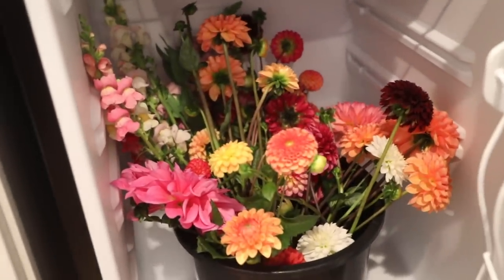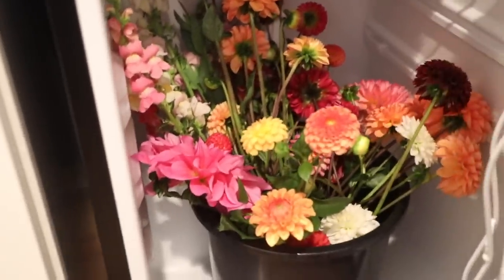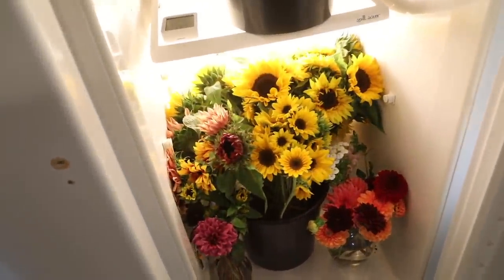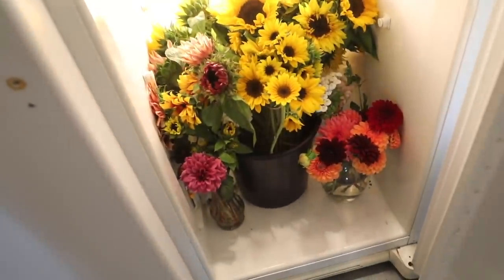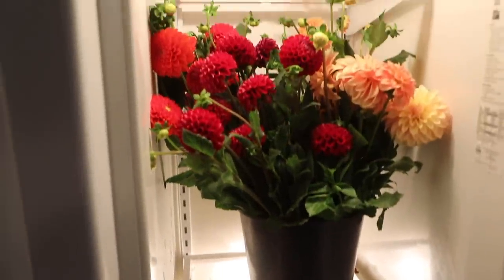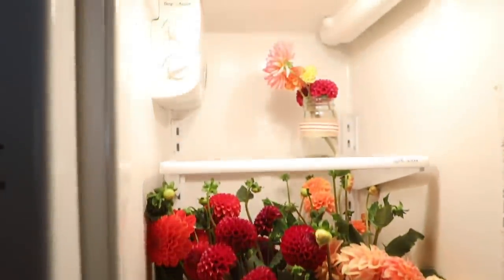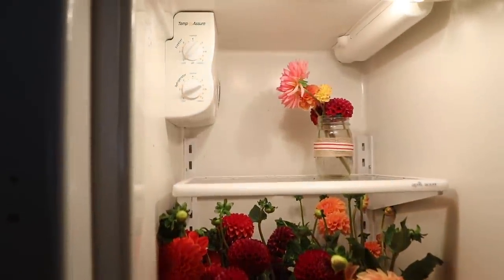In there, I have a bunch of dahlias and some snapdragons. And in my large fridge, I have a bucket of sunflowers, some miscellaneous shorter dahlias. I have another bucket of dahlias, and at the top, a few short dahlias back in the corner.